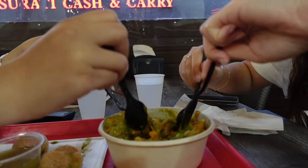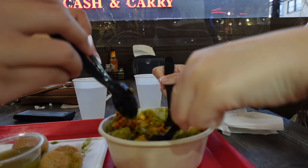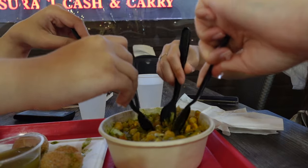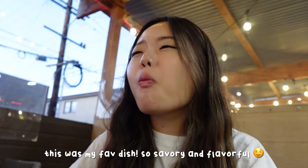You gotta mix it all together. That's why it's called a samosa chaat. A chaat is like a mixture of sorts of foods. Wow, I'm so glad we did this today. That's so good. It tastes almost like curry, but sweeter. There's something so special about sharing different cuisines. I'm so happy right now.